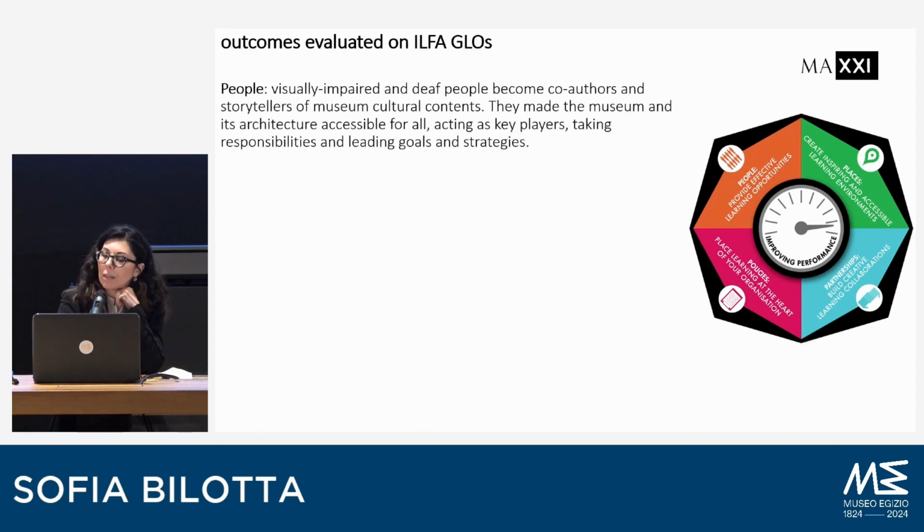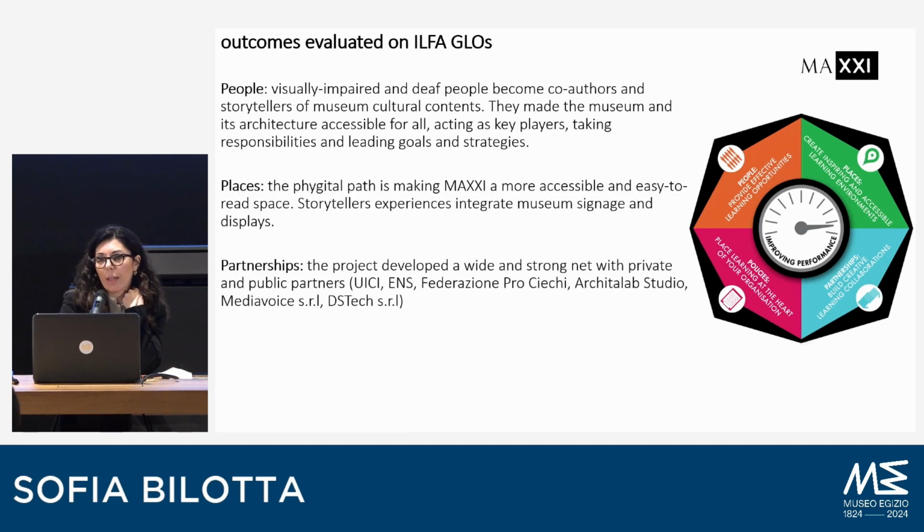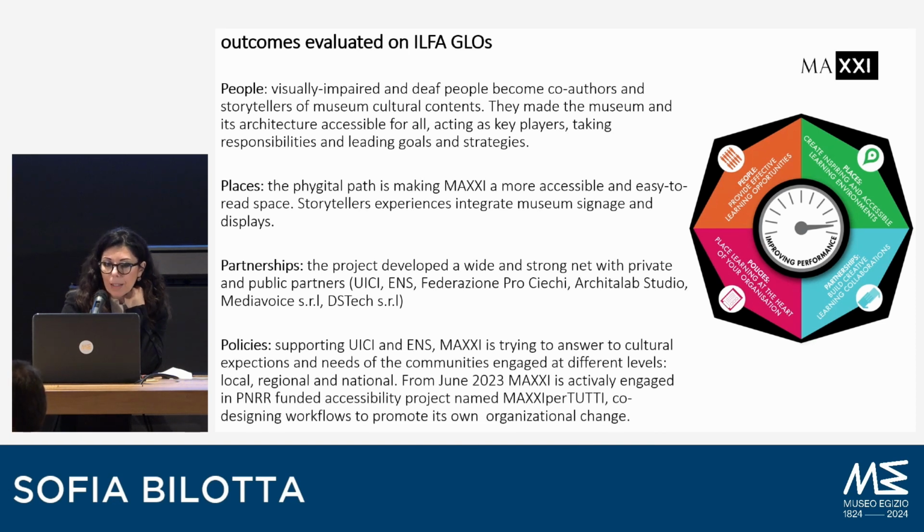We evaluated the project on the basis of the ICOM Global Learning Goals, through the 4 Ps: people, places, partnerships, and policies. Why people? Because they have become the pivotal part of this project. They were the active players and the real protagonists. Places, because the museum developed more accessible places for all the visitors through a new system of signage. Partnerships, because the museum built wide and strong partnerships with the main associations for the rights of disabled people.